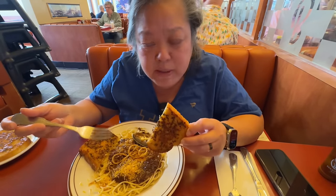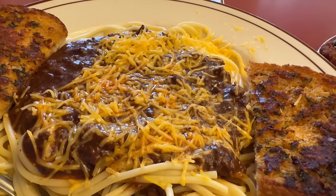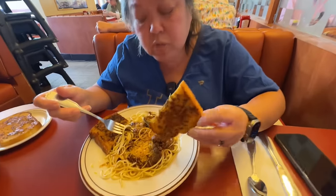That's a really good chili. You can taste that beefiness in it. You can taste all those spices. What is nice about this chili, it doesn't have any heat to it. So you can match it up with this garlic bread.